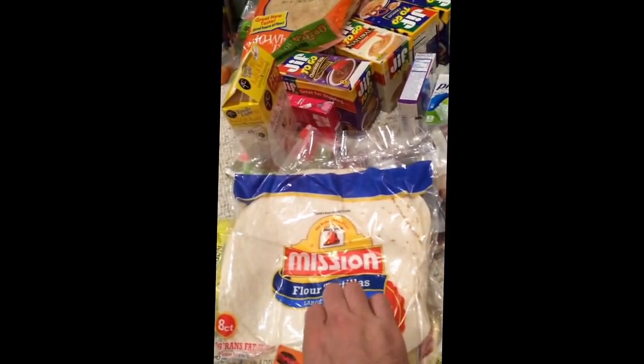These Mission tortillas actually have more calories. These are up at 200 calories. These are a little bit more weighty at 77 grams, so almost 2 ounces of tortilla. Well, actually, that's going to be a little lower. I'm doing this off the top of my head. I'm not doing this from a script, which is why you should really not rely on anything I say here.